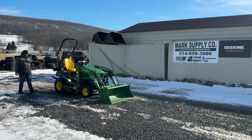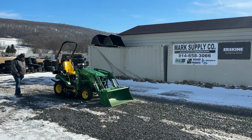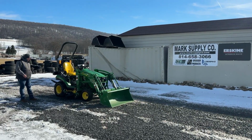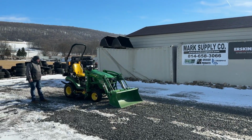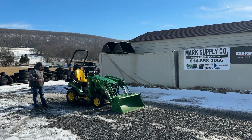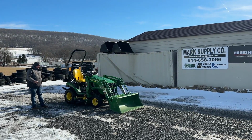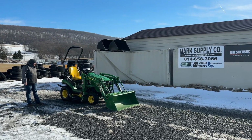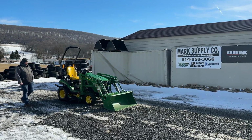Works very, very nice. This tractor is going to have the later style VersaTurf Carlisle tires on it, which is kind of a play on the R14Ts. Very nice tire, suitable for turf and for construction style work at your property, and it's not going to tear up. Tractor has like 256 hours on it.